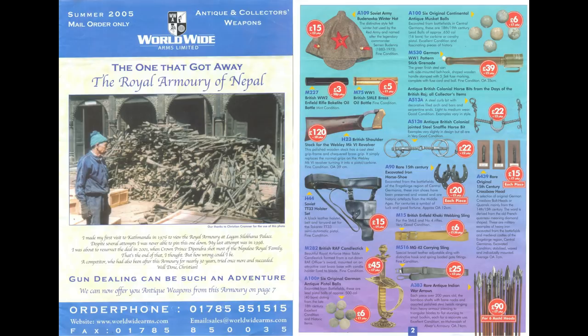So this is the A4 size one. Some of them were smaller, some of them had the staples the other way, you know, the fold. So, yeah, I'll do a couple more of these at a later date.